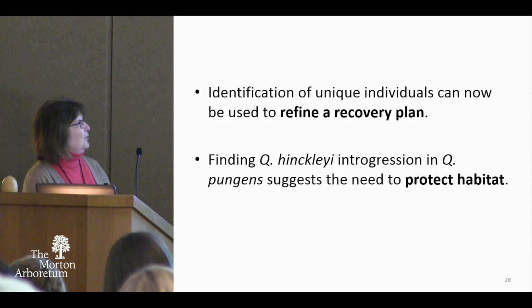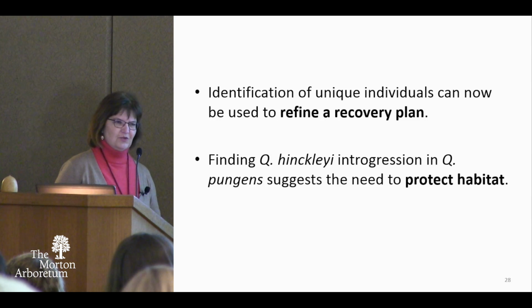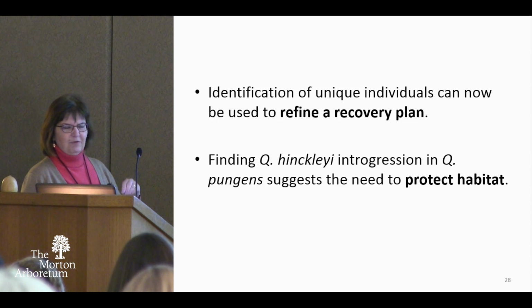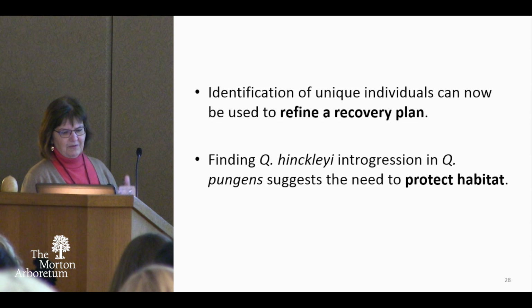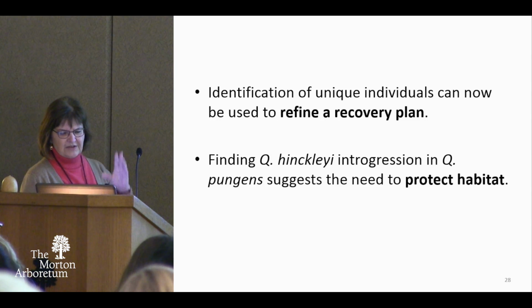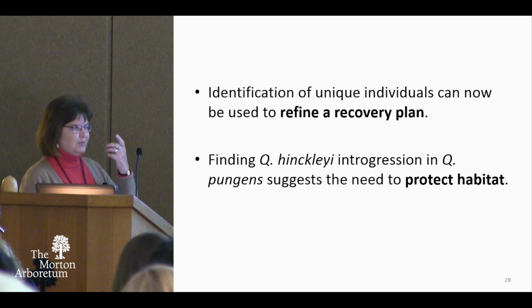So key thoughts to take away. Because we now can identify unique individuals and we know where they are, if anybody's defining a recovery plan, we can point them to unique plants rather than trying to breed clones, which is not going to work very well. So I think we've enhanced the ability to make some recovery efforts. And we found hinckleyi introgression into the Quercus pungens that's so close to it, which makes you think that you should be protecting habitat, not just species.